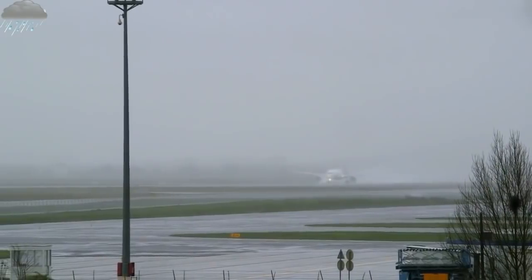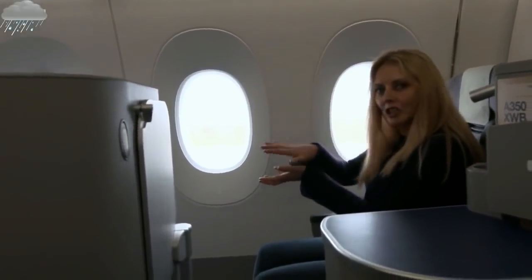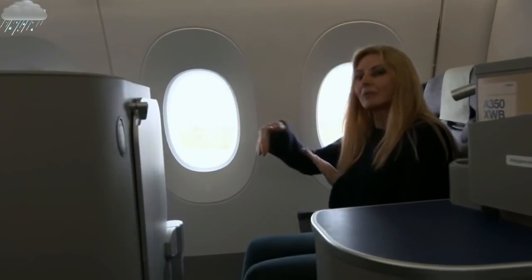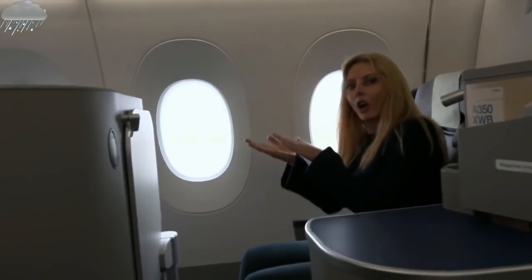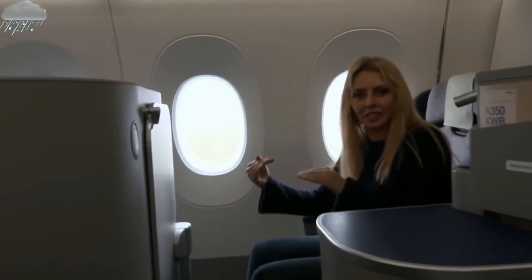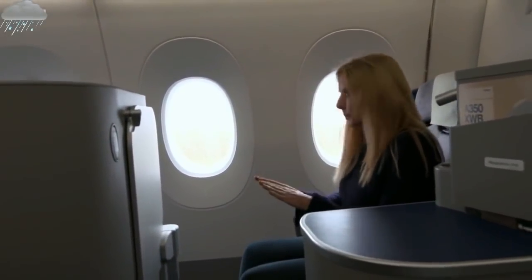We're taxiing out to the runway now, and the pilot, the captain, has changed the curvature of the wing. So he's put the slats at the front down slightly, the flaps at the back down slightly, and that means that we can take off at a much lower ground speed than we would without this happening. And that's because it provides greater lift at a slower speed.